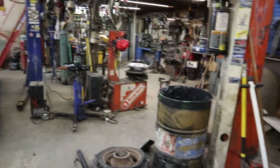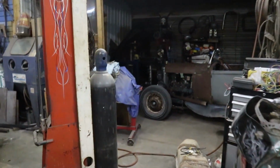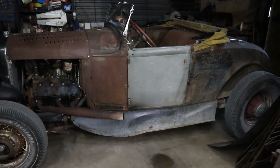And then, yeah, it's raining like crazy outside, so the roadster's hiding out on this side. Hiding for now. Put a few miles on her this year already.